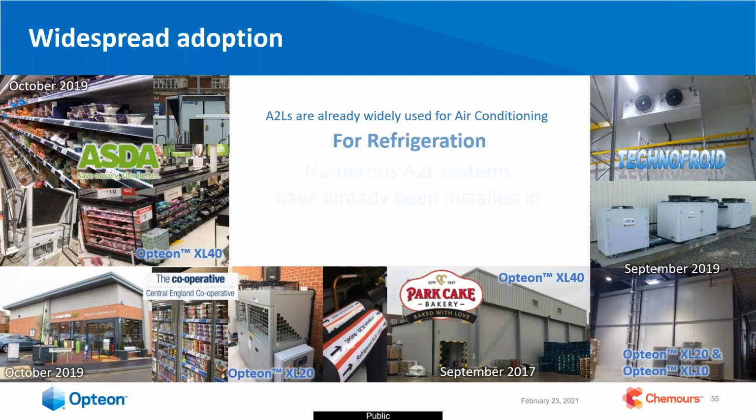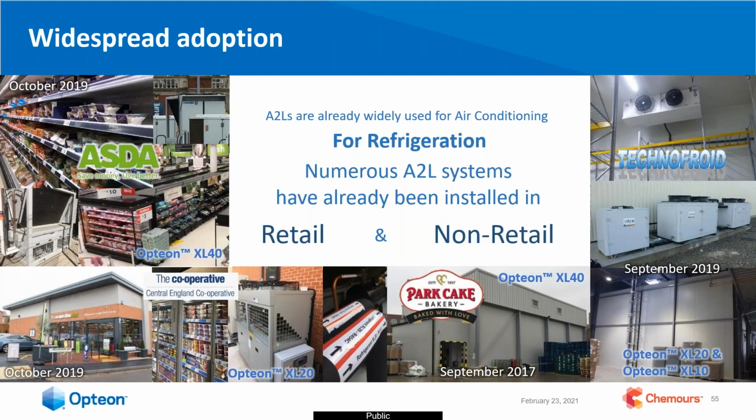We've got so many case studies now that I'm not actually going to spend a lot of time on them, but you can see some of the big names there. Asda with modular packs in hypermarkets, the Co-op in terms of the convenience store application with small packs, condensing units in cold stores. This is very popular, particularly products like XL40 for low temperature cold stores, which we've been running for some time. So we've got both retail and non-retail applications, as well as, as I've said, in air conditioning and chillers. So the products are there, the products are out there, and it's just a matter of getting to grips with them.